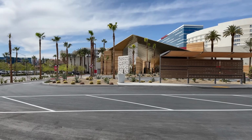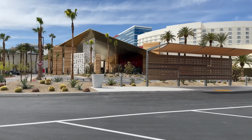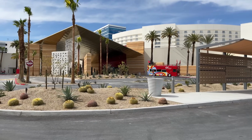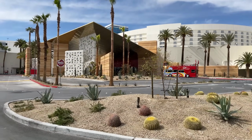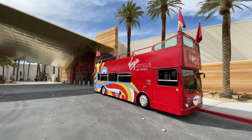This area was where the former Hard Rock Cafe sat. They tore that down, rebuilt this entrance, and it looks like it's going to be a rideshare pickup area out here. Definitely just a parking lot where the Hard Rock Cafe once stood, right on the corner of Harmon and Paradise. Virgin Hotels Las Vegas, just a few days away.